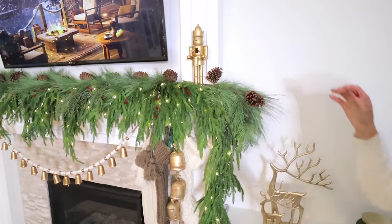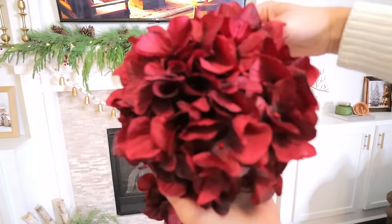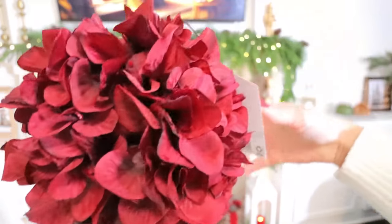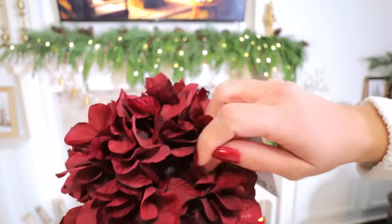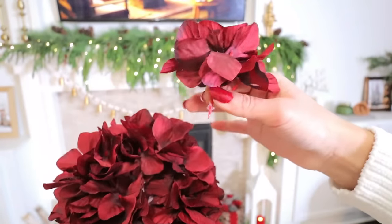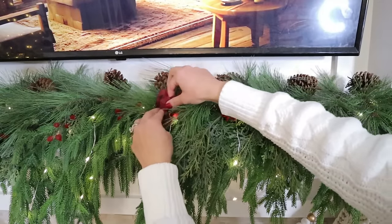I picked up this burgundy amaryllis floral jumbo ornament from my Texas House collection, and I just took off each stem one by one and incorporated them into the garland. With this, I wanted to create a kind of vintage, charming cabin cottage look.